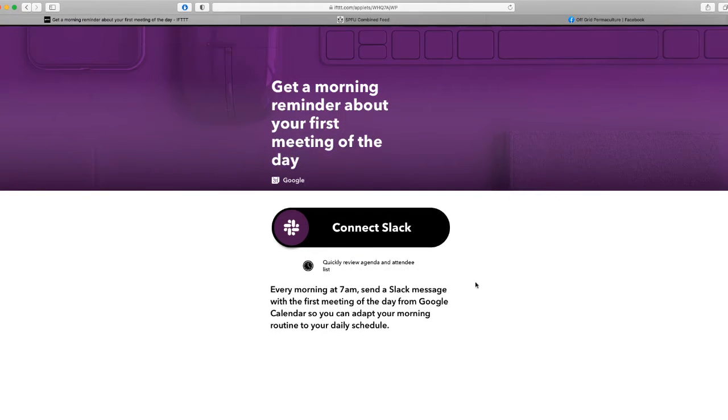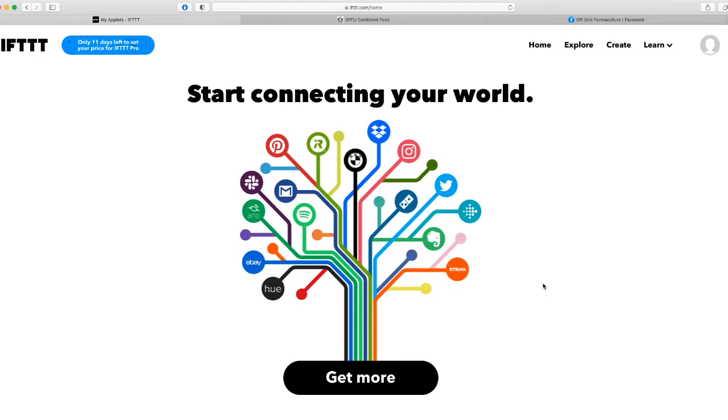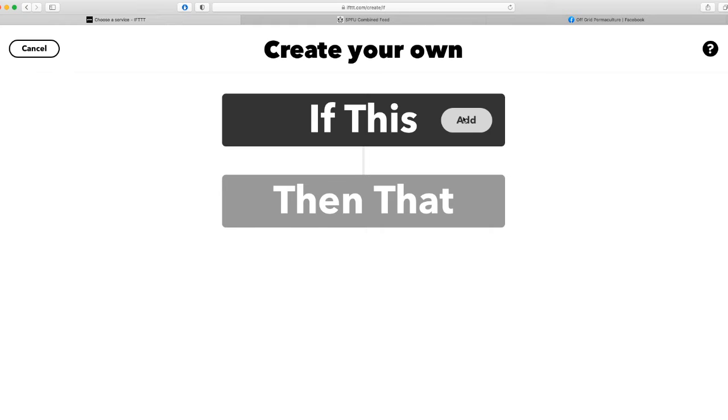Good. Here we go. So now it's recommending, hey, you can connect Slack. I don't want to do that. I'm just going to click skip on the top right here, and that gets you your actual account. Good. So let's start connecting. To do that, let's hit create on the top right here, and that lets you get started making one of these workflows. To start with, we want to choose the event that causes this action to happen.